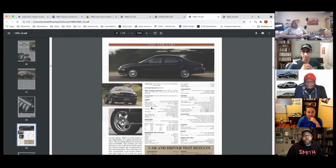What was the Taurus X before it was Taurus X? What was it called? Freestyle. Freestar was the minivan. And it was funny actually, in researching this, I found out that this oval Taurus shared a platform with the Windstar, the minivan of its era.